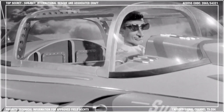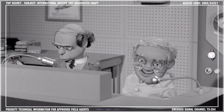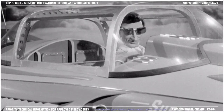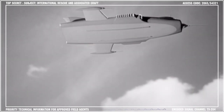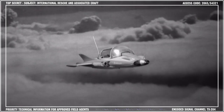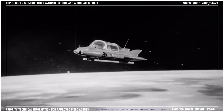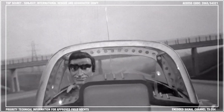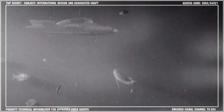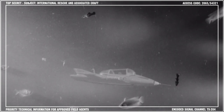The monitor could also display a video plan, which automatically plotted the best flight path for the pilot to take to the desired location. Supercar's versatility has remained almost unmatched in the past 100 years. It possessed the ability to travel in the air, under the water, into outer space, and even on land when required. The machine could travel to a depth of 400 feet underwater before succumbing to the pressure of the depths.